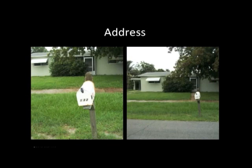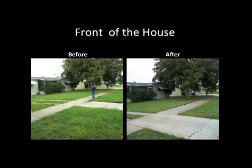Be sure to take a picture of the address of the house. Sometimes the address is found on the mailbox, sometimes it's found on the front of the house. Make sure we get a picture of that address. We need a picture of the front of the house before and after you complete the work. Make sure that it's taken from the same angle.